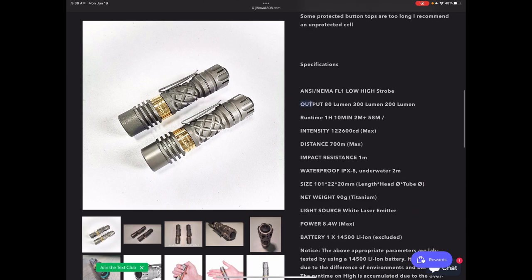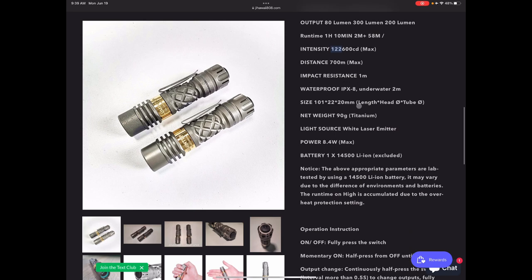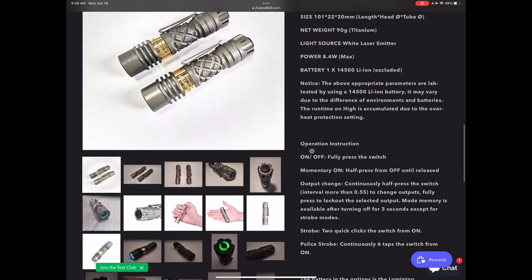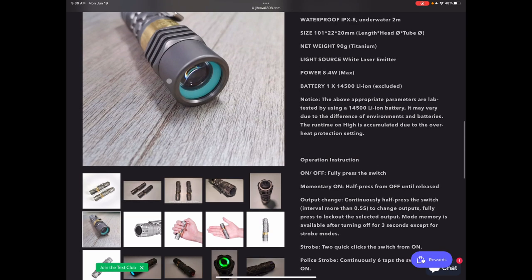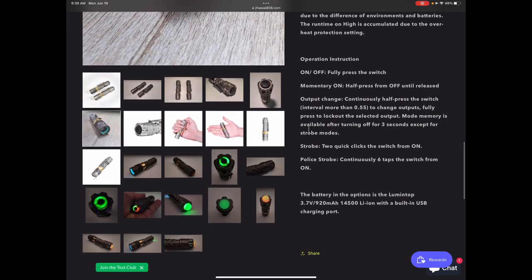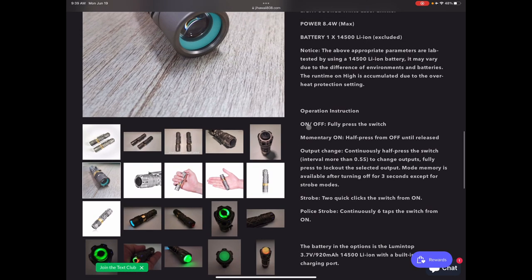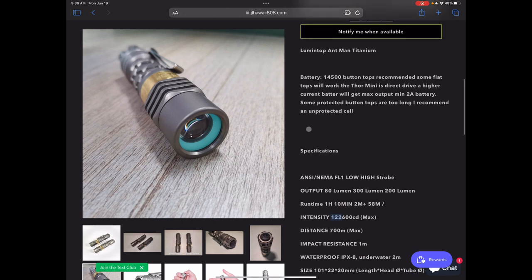But see this right here? So 80 lumens, but you get a distance of 700 meters. Look at this, 122,000 candela. It's a completely different type. It looks like a projection lens. I haven't really played around with any of the Leap flashlights yet, the LEPs, so I don't know a ton about them, but I think whenever I pull the trigger on one, it's going to be the Thor or the Ant-Man.